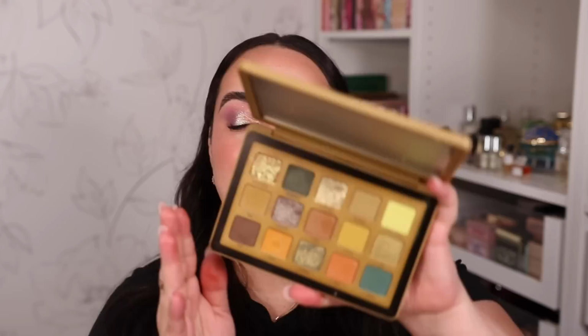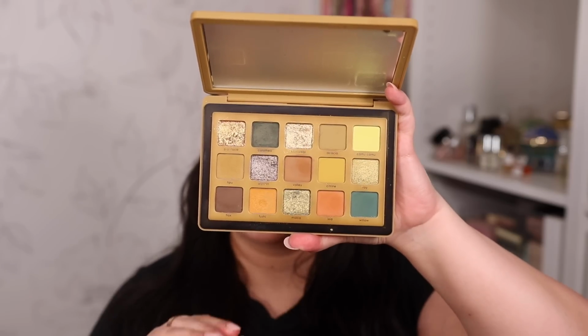This one has a truly unique color story, and I can honestly tell you that I don't have any other palette in my collection that has these types of shades in it specifically. So for that reason, this palette stands out as a very beautiful and unique palette.